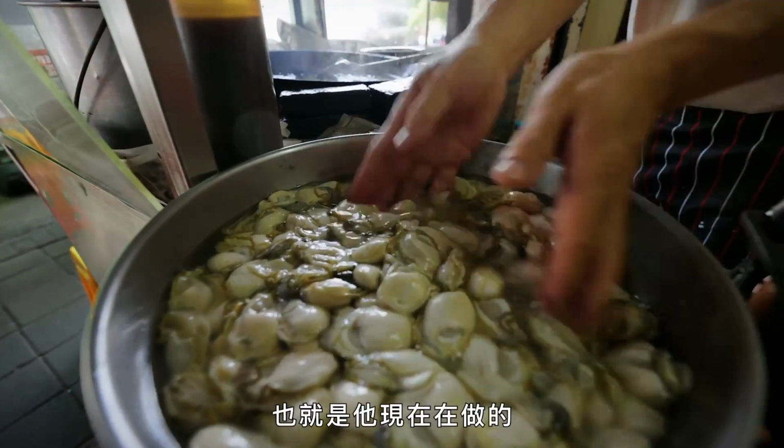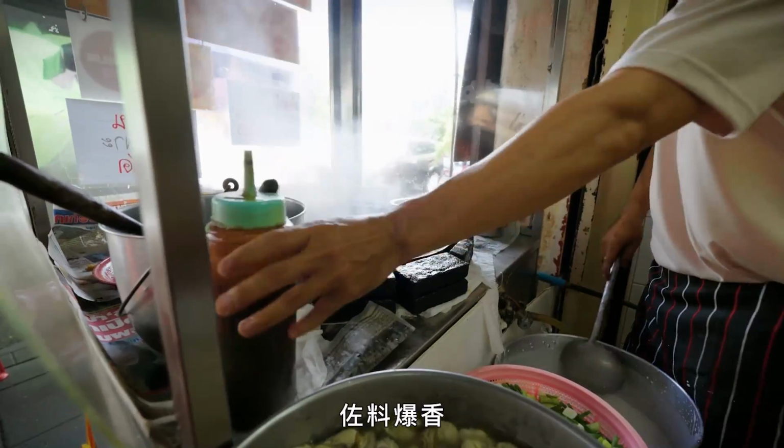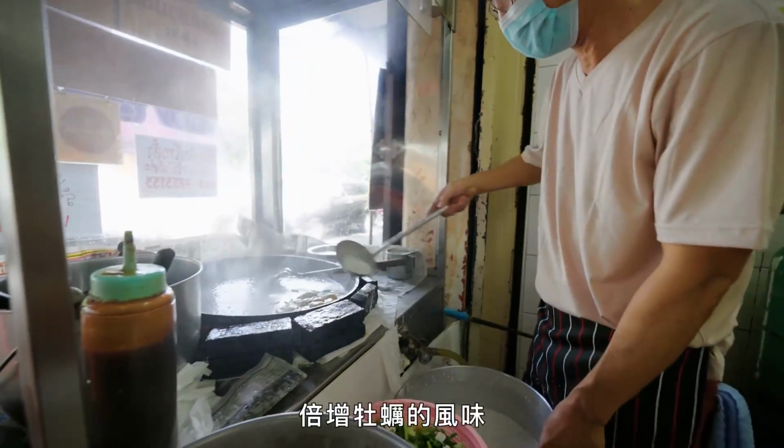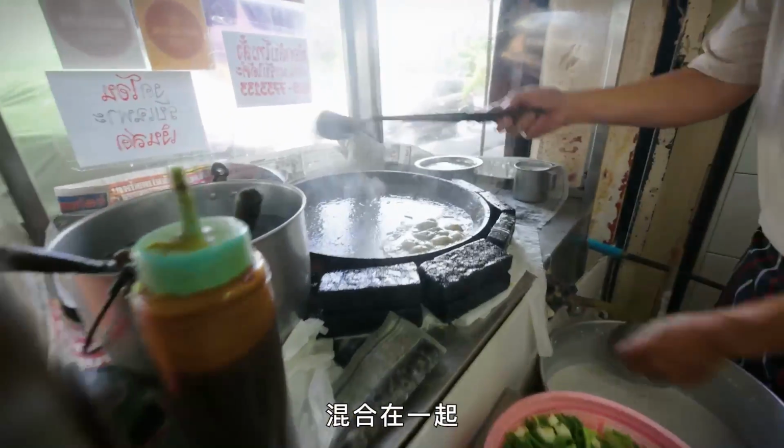What I'm expecting is nice, plump, fresh oysters that gets cooked with a little bit of oyster sauce and scallions, as I believe he's doing right now. Aromatics are activated, a little bit of that oyster sauce, just double down on that oyster flavor. The starch goes over the top. He's gonna mix everything together with a little bit of water.